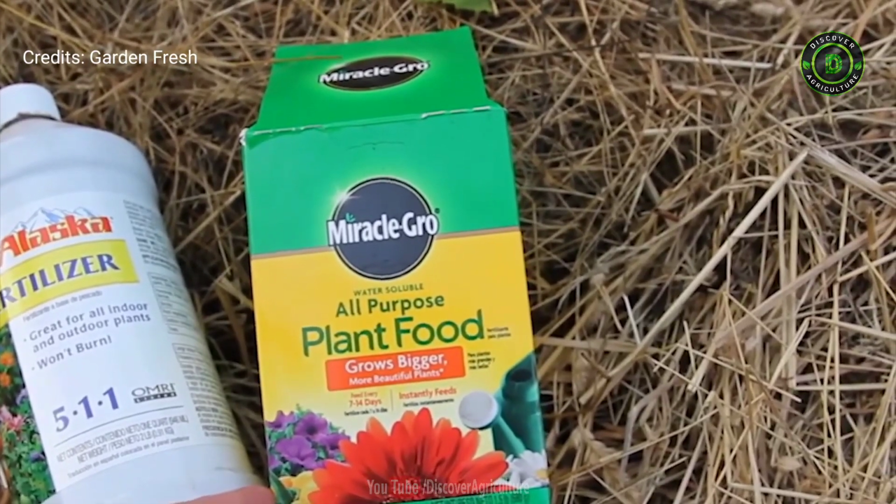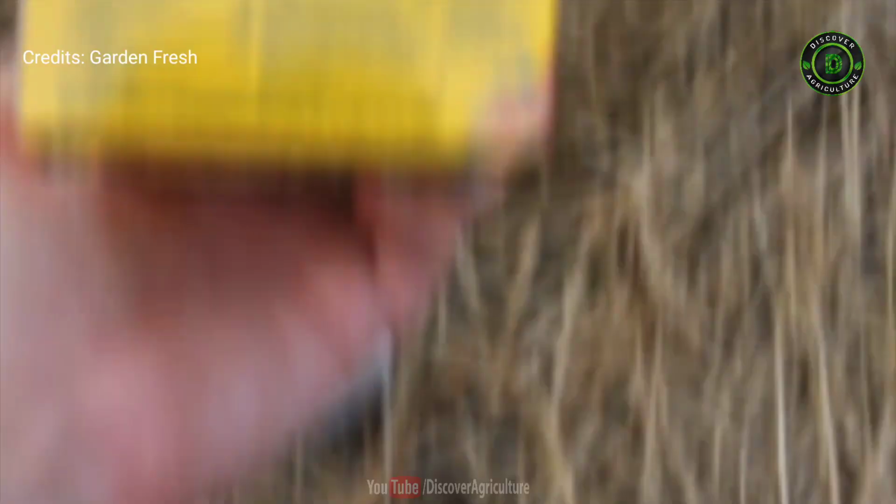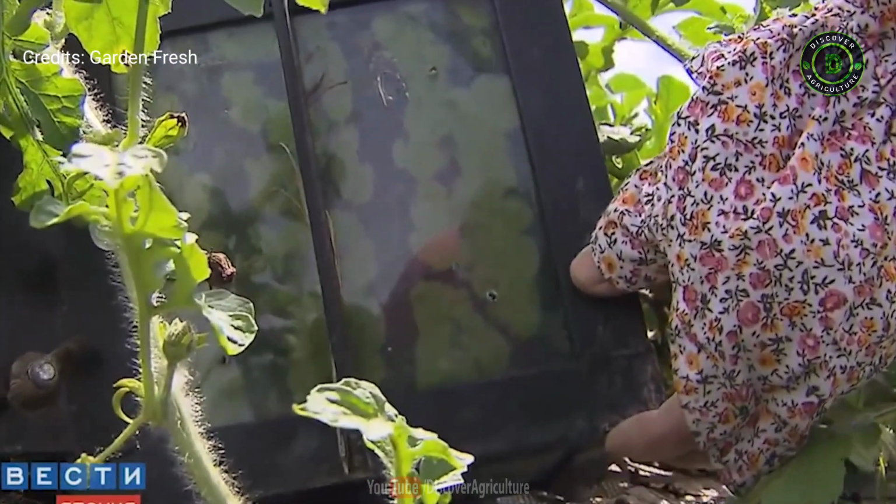Watermelons need lots of manure too. Chicken manure is okay, or any other kind of organic fertilizer. So you need to add enough of it during the growing stages of the watermelon.